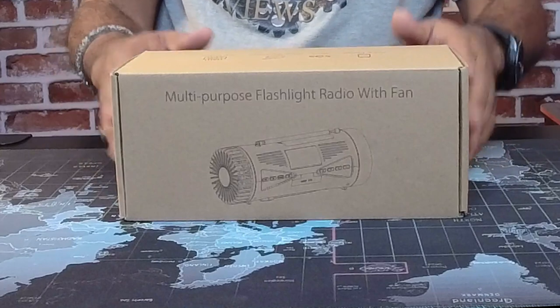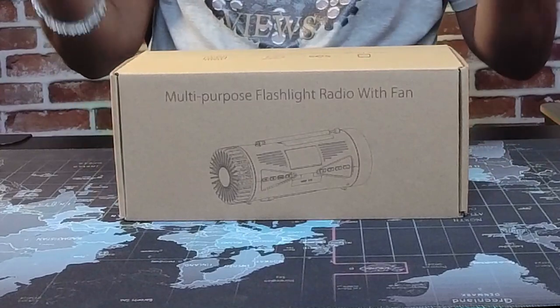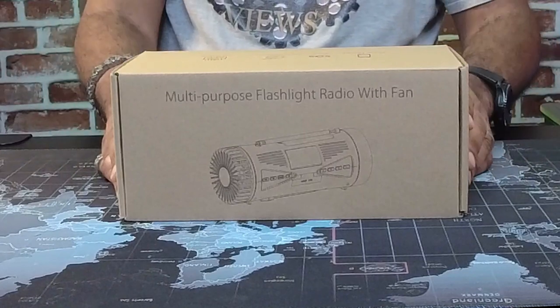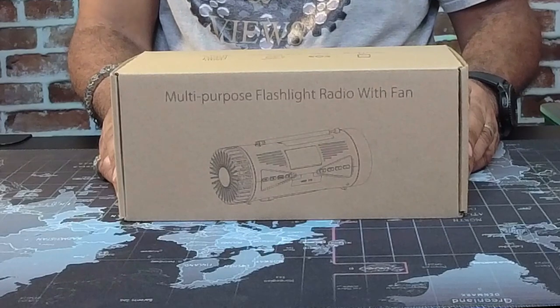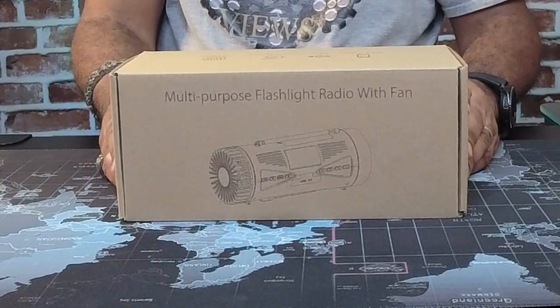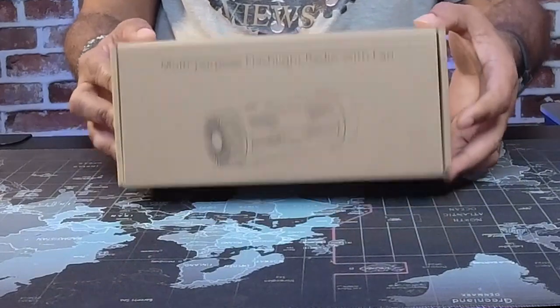So this bad boy is packed with features. You got some of everything in this bad boy. You got the SOS, the hand crank. You got several different ways to charge it. If I'm not mistaken, I want to say it has solar capabilities, but we'll see in a minute. But I could be wrong. So let's go ahead and get this bad boy out of the box.